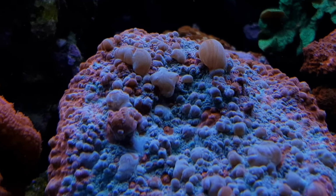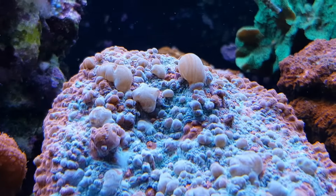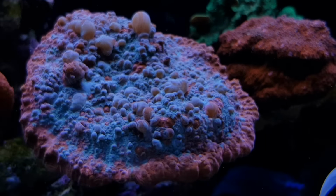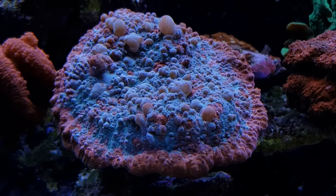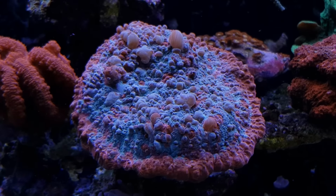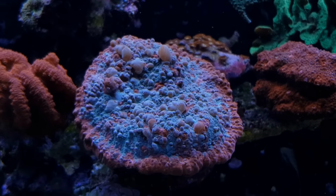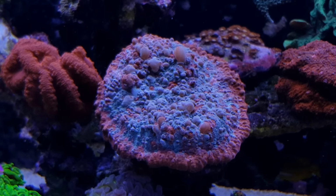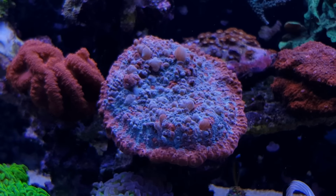So the texture of the coral is soft, and you can tell it's an LPS coral by these small little bulbs on top. I also really like the color. Red with a bit of blue inside, and it's mixed very neatly. The edges are red, sorry, and although it doesn't grow very fast, it always looks nice and always seems happy. Medium light, medium flow, nothing too special, but nevertheless it's doing really well.